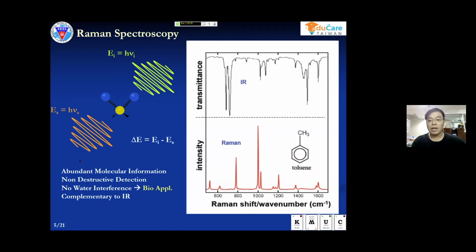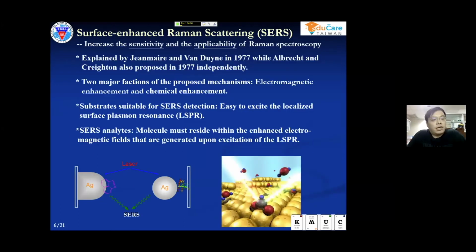Okay, all right. And next, the sensitivity of Raman scattering is not very good, because of the selection rule and the mechanism. So to increase the sensitivity and the applications, we use surface-enhanced Raman scattering, which is also called SERS.